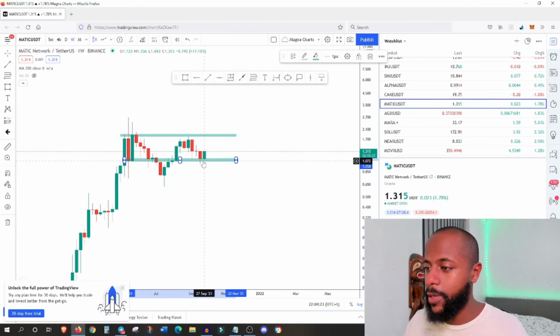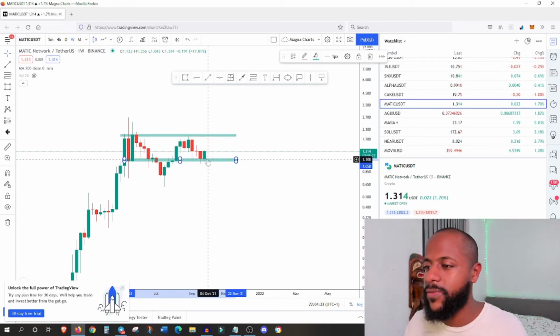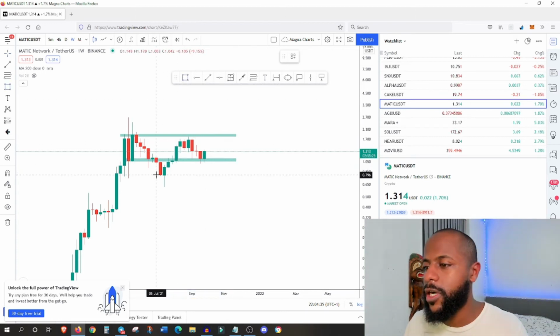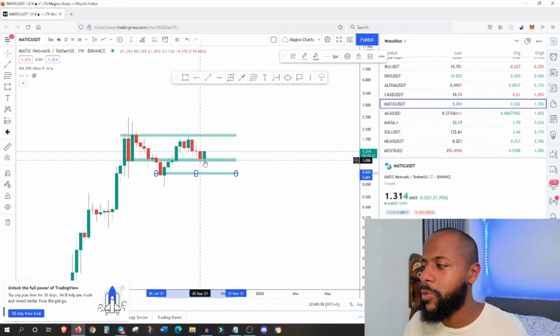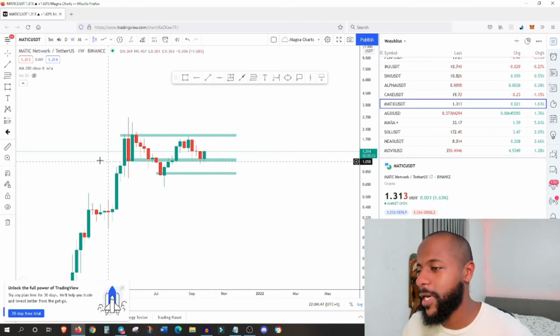If it holds this for now, there's a good chance that it's going to continue back to 160, back towards 180, as long as it holds this support area at $1.05. Very simple. We can also highlight this level. If it breaks below $1.05, there's a good chance it's probably going to close around this area, maybe a little bit above, around 90 cents, but it looks good for now.